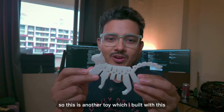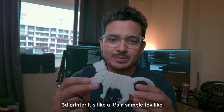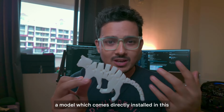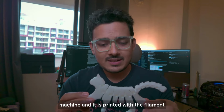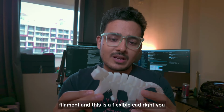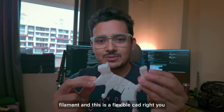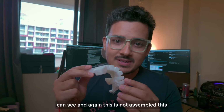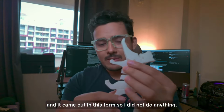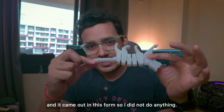This is another toy which I built with this 3D printer. It's a sample toy, a model which comes directly installed in this machine, and it is printed with the filament which came with my printer, which was a white filament, and this is a flexible cat, right? You can see. And again, this is not assembled. This was created directly from the printer itself, and it came out in this form. So I did not do anything.